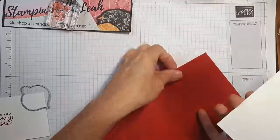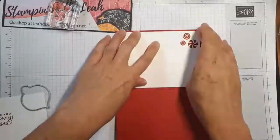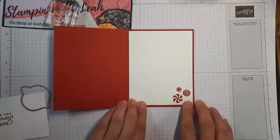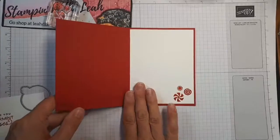But for me with this red, I don't like writing on that. There we go. Just makes a more finished looking card too, having that white layer inside. So I keep these white pieces pre-cut. I just keep like a giant stack of them. They're cut at 4 by 5 1/4, just like the mat on the front of our card. And I just keep a whole stack of them.